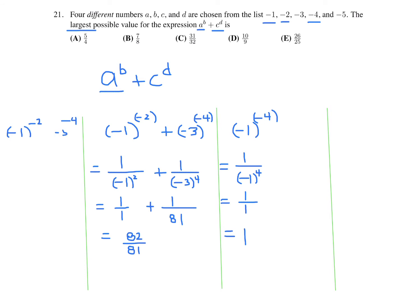So let's do the same scenario, but this time we're going to use -5. That's the only other choice. So this becomes 1, and this becomes 1 over -5 to the power of 4, and that is 1 plus 1 over 625, and if you do the math here, you get 626 over 625.